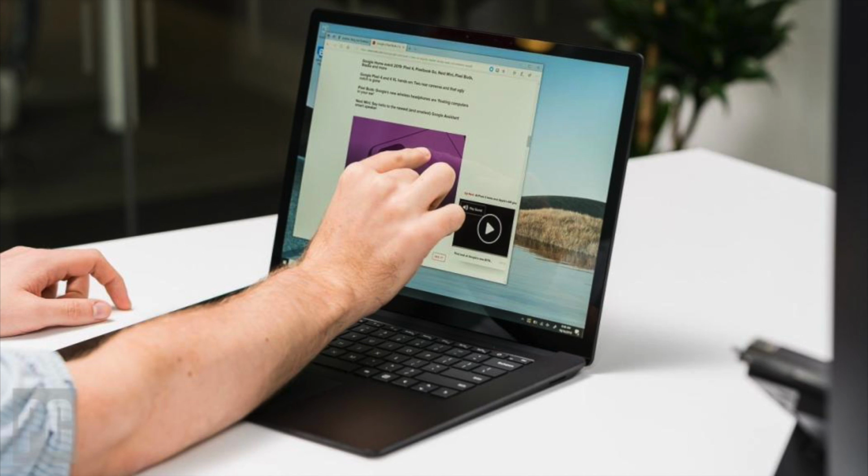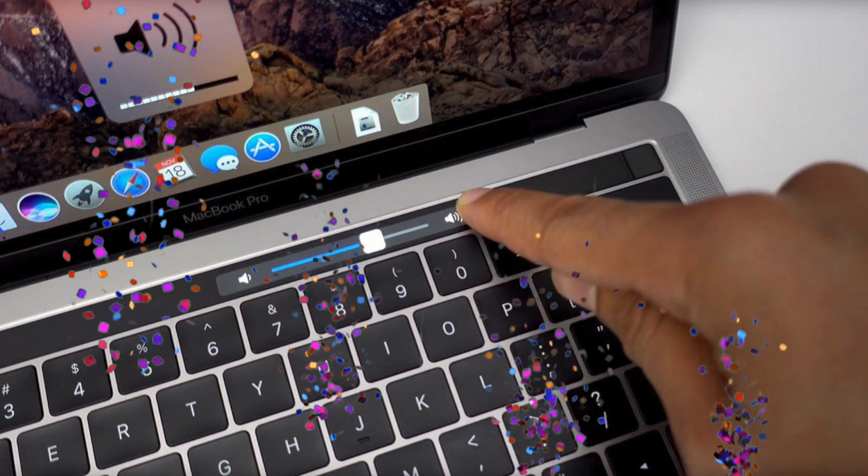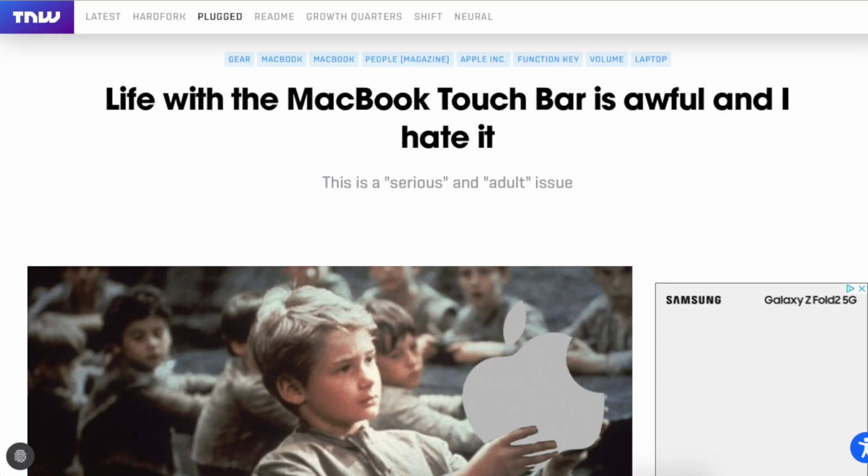It is a bummer, I guess, because Windows laptops have had touchscreens for what seems like an eternity now, and Apple still hasn't caught up in that way. But at the same time, as I said before, if they brought touchscreens to the Mac, the iPad would become redundant. So yeah, I definitely think they're never going to bring a touchscreen to the Mac. Don't worry though, because you have the Touch Bar, which apparently makes up for the lack of a touchscreen.